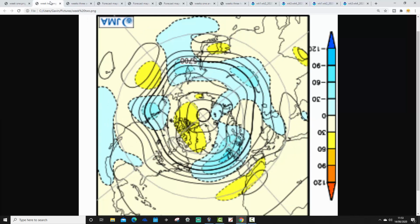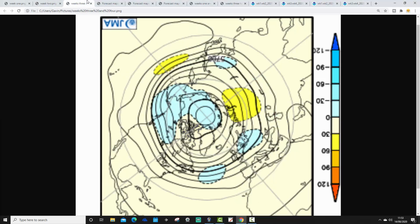Week 2 takes us from the 21st to 28th of August, so we're ending this very strange and topsy-turvy summer on an unsettled note with below average heights, low pressure in from off the Atlantic with the jet stream as well. So we go through the final full week of August on an unsettled and Atlantic driven note with bouts of rain and pretty cool temperatures as well, you would have thought by this point, as these low pressures come barreling in from off the Atlantic.